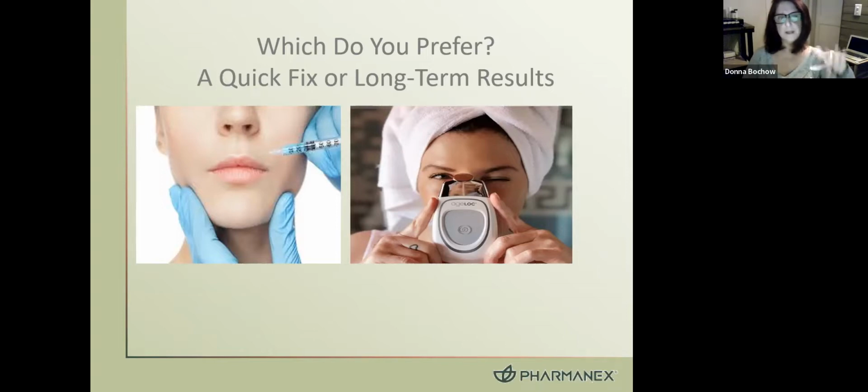But if you are getting Botox and Restylane, or you're an esthetician or a nurse administering it, microcurrent is going to extend the benefits of the fillers and Botox. It's going to extend the time in between, so that clients come in less and have results longer. You can also work around the area that was actually injected.